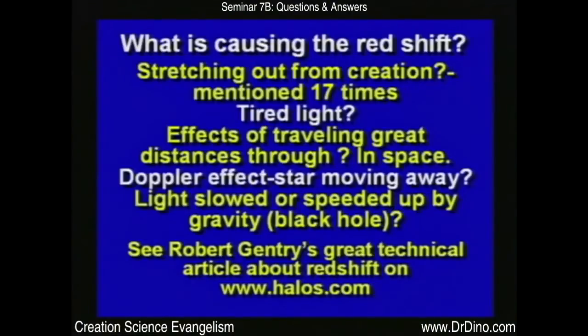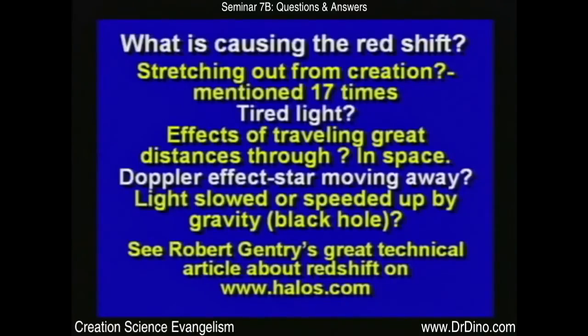Is space really nothing? Or is there something in space? Is light going through anything when it goes through space? I don't know. That's just one thought. Maybe it is the Doppler effect. Could be. Maybe it's light being slowed down or speeded up by a black hole. Robert Gentry's got a great article on his website, halos.com, if you want to read more about the redshift and the problems with it, get all the technical stuff.